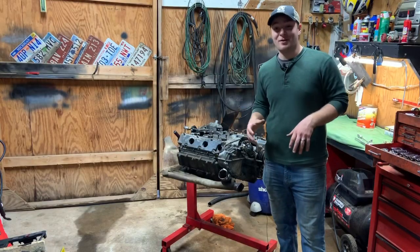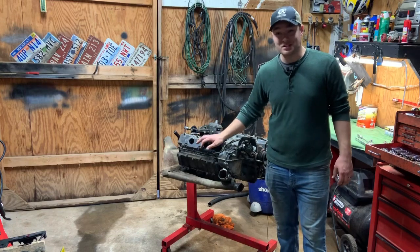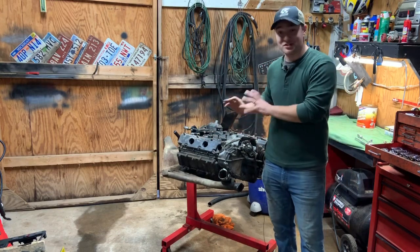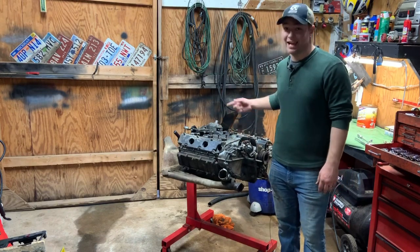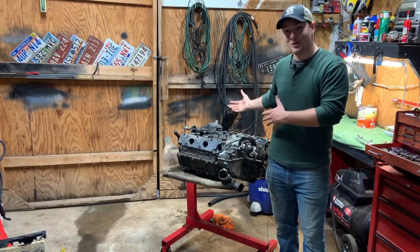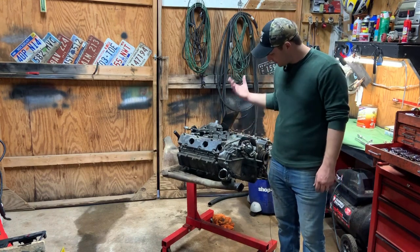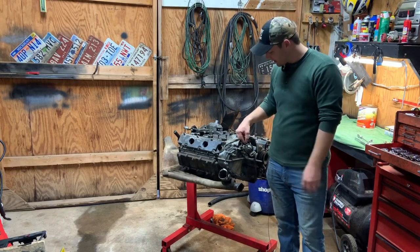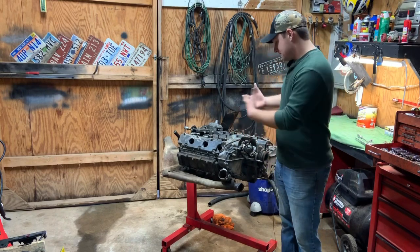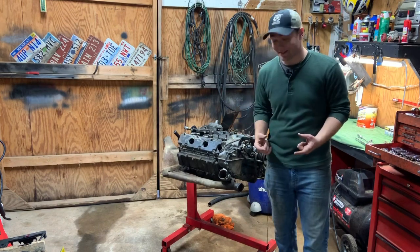I cannot tell you all how incredibly excited I am. We just spun this thing over quite a few rotations without a single hiccup or snatch or anything. It spun over really easy, I saw the distributor spinning, and it was pumping oil, pushing oil through. As you saw, the distributor is broken from whatever fell on top of this car. I'm going to take it out. Hopefully nothing got busted up, hopefully nothing got broken internally. But so far everything looks really good, and I'm extremely excited, and I hope you guys are too.